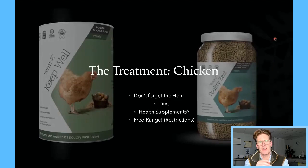Really fantastic. Chickens love to peck insects and things, but they'll also peck grass and herbs. So this is a completely natural thing to do. The beauty of the Keep Well and the Poultry Zest is that somebody's done it for you, and you just chuck it in the food and off you go. So for busy people who've got backyard chickens, these are great things to do. So definitely worth looking at that.